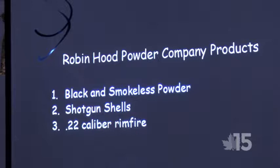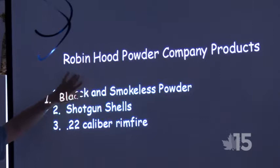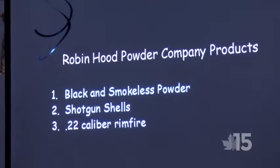So they had to buy black powder from DuPont. They sold that, but they made their own smokeless powder. And I'm going to talk about some of their solutions to this problem a little bit later.